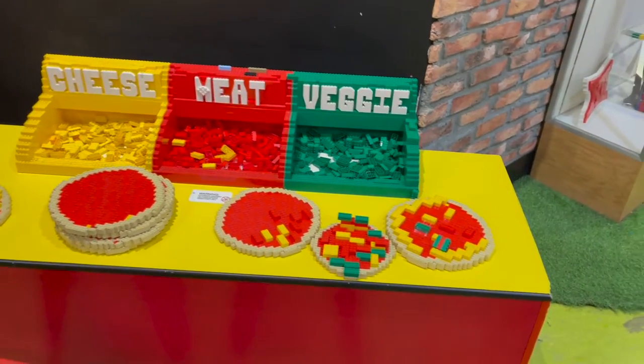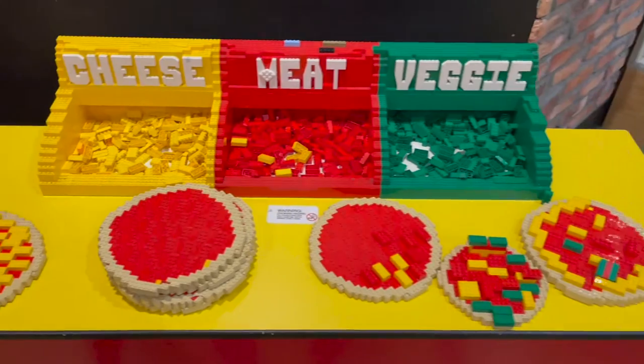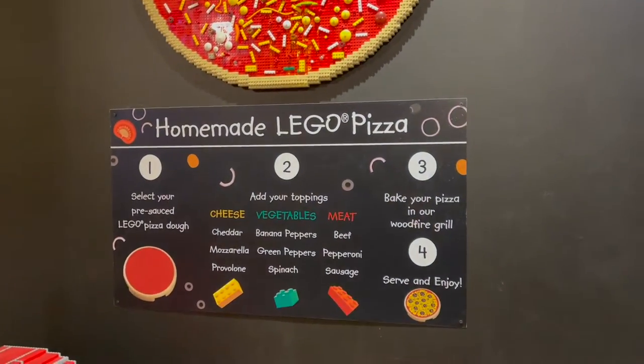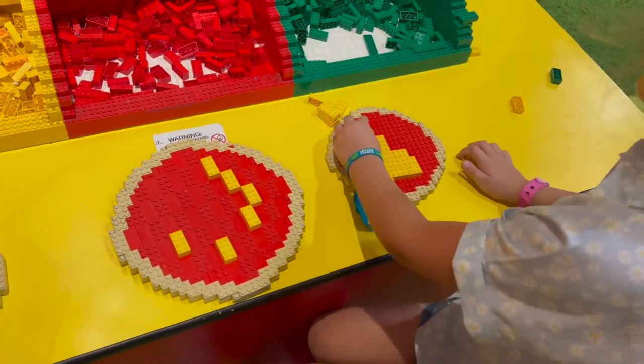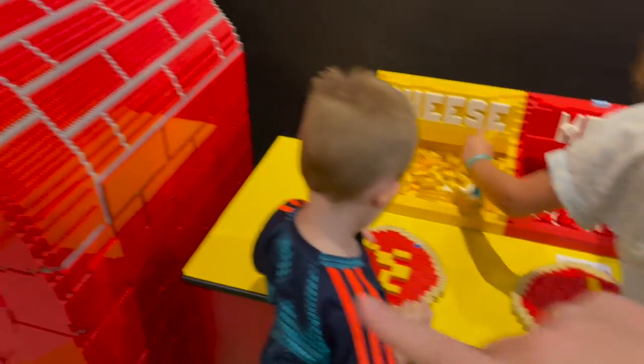Here's a neat little station. You can design your own pizza. Yeah, they actually have a little Lego oven. The kids can pretend to make their pizza in it. All right, guys, making our pizzas. Yep. Lots of cheese. Cheese, meat, and veggies. And then you can stick them in the little brick oven, too.